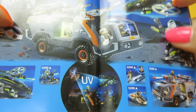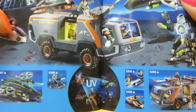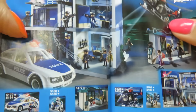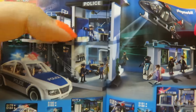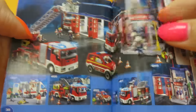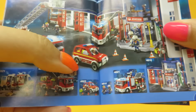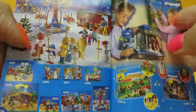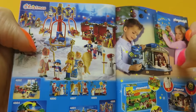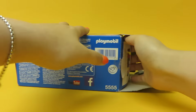Wow, I like this book already. Talks about space. Another city action set. Oh, police station. Police helicopters. Another city action. Fire station. Firefighter, fire trucks. Wow. And then different dollhouses. And then the castle. Christmas collection. Cool. I like this book already. Okay, let's see what else is inside.